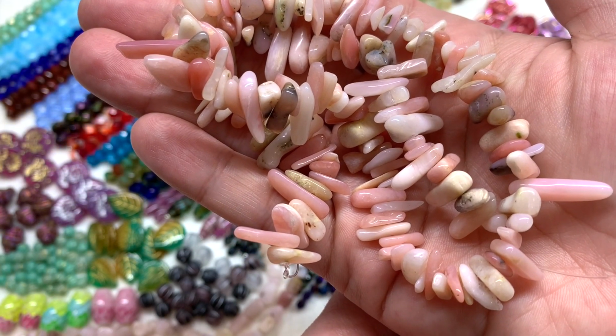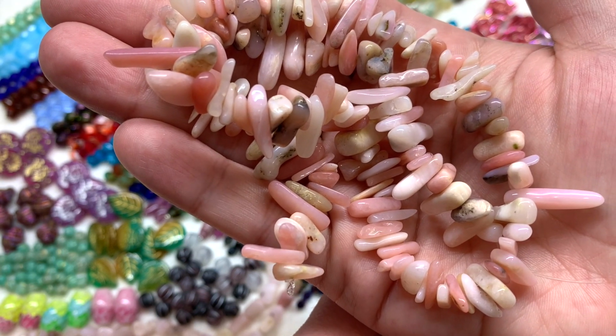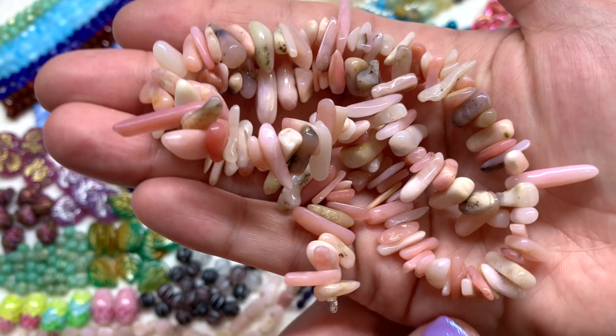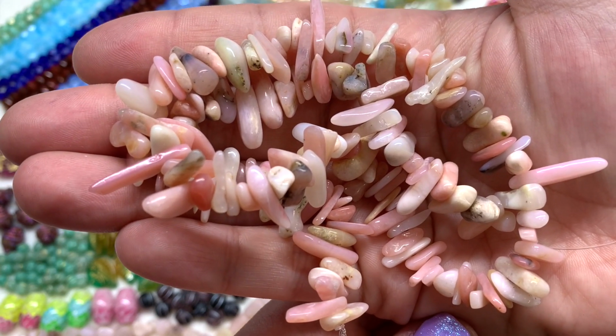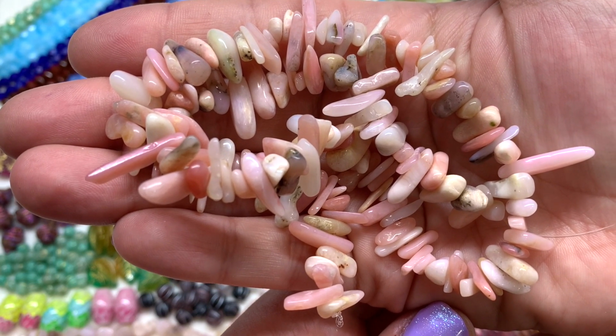And then also some more pink opal in the form of the 6 to 12 millimeter tumbled nuggets. These have that elongated shape with the hole that goes through the shorter side. And again, you can see those different shades of pink and peach and salmon and the light earthy tones in the Peruvian pink opal. And these were $6.99 for the strand.